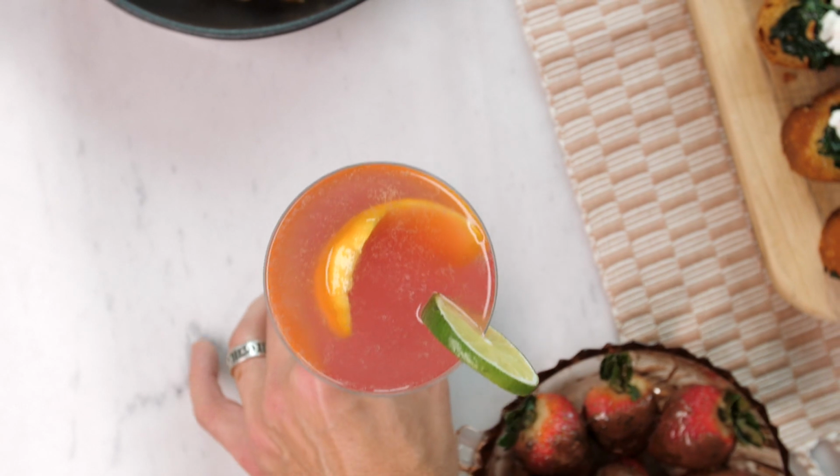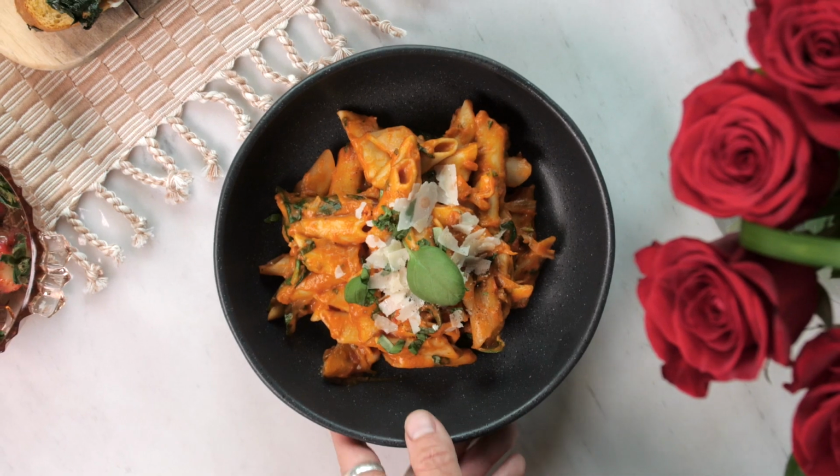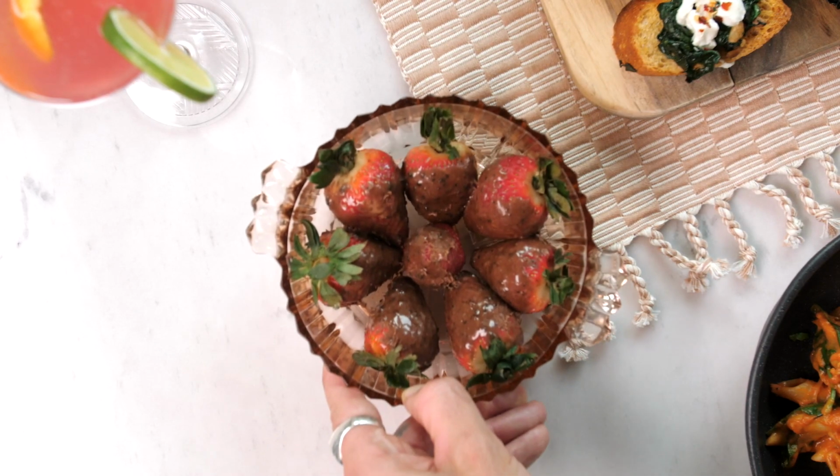Look, Valentine's Day is coming up, so I thought I would treat Jen to a lovely little dinner for two at home. So on tonight's menu, we'll be serving Grey Goose Cosmo Martini, vodka cream pasta, spinach and goat cheese crostini, and some chocolate covered strawberries.